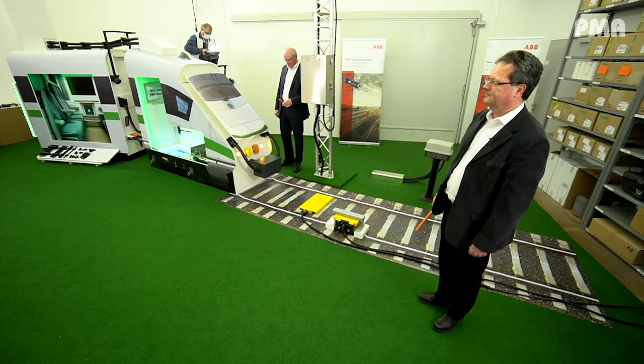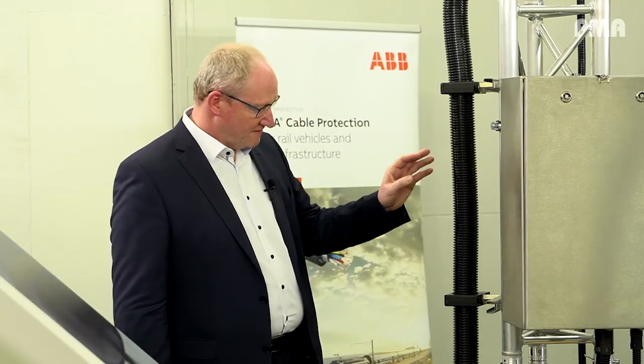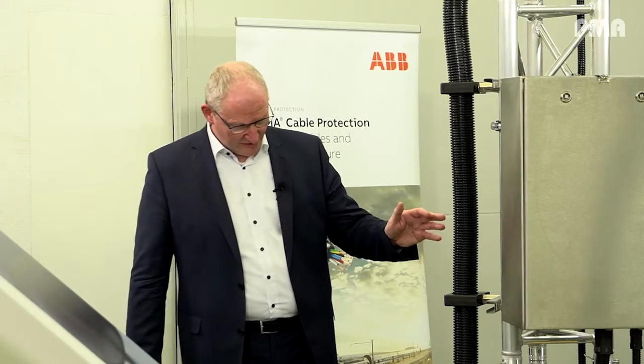Hello again. We have some more applications nearby the track where cables are installed in reality. We have put here an example which is normally installed on a mast where the overhead line is fixated on top of it. In this case, we show a cable protection system for the feeding cable of the overhead line. Let's go a little bit more in detail.